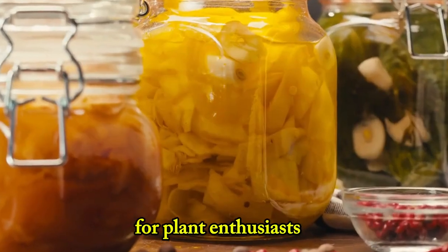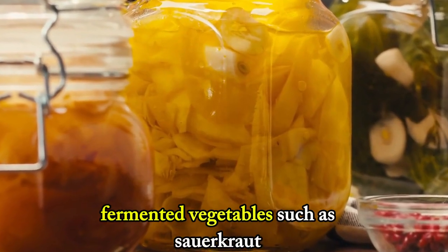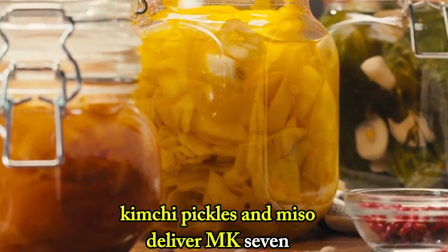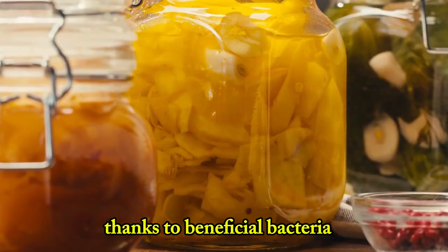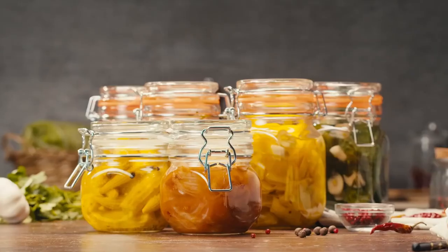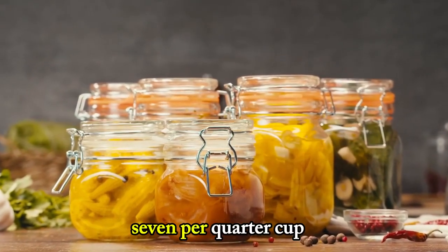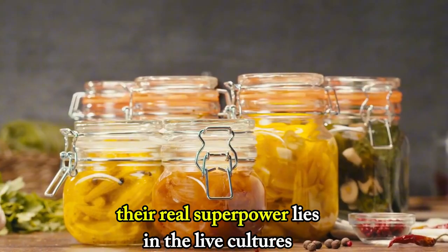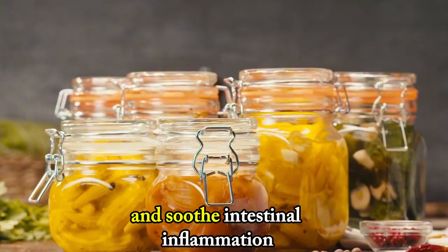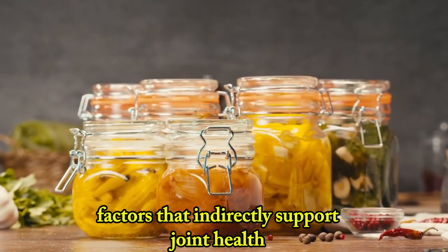For plant enthusiasts, and anyone seeking more gut-friendly options, fermented vegetables such as sauerkraut, kimchi, pickles, and miso deliver MK7 thanks to beneficial bacteria that convert vitamin K1 into K2 during fermentation. Though these veggies typically yield 2 to 5 micrograms of MK7 per quarter cup, their real superpower lies in the live cultures that enhance nutrient absorption and soothe intestinal inflammation, factors that indirectly support joint health.